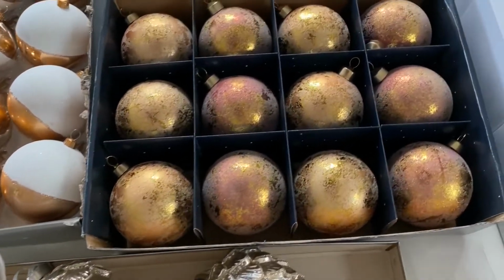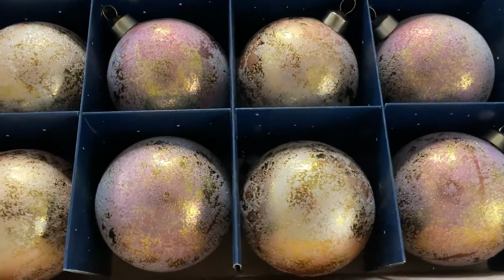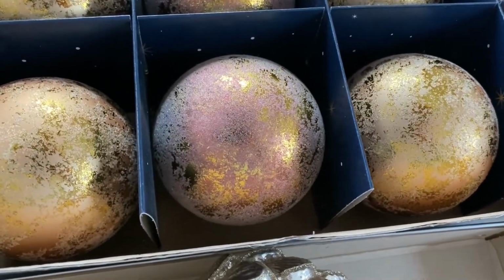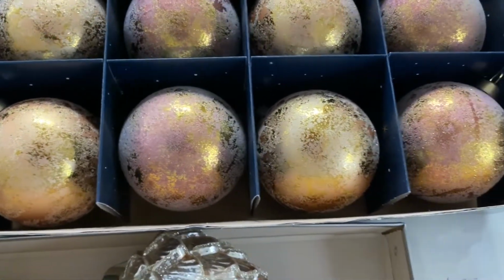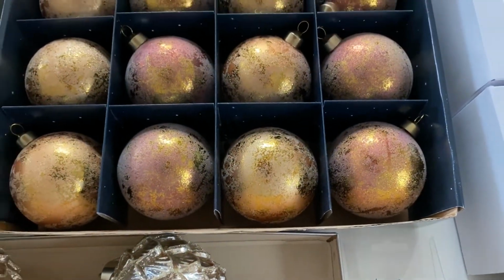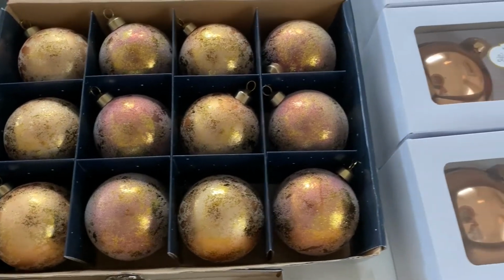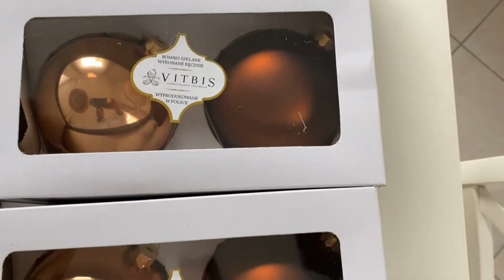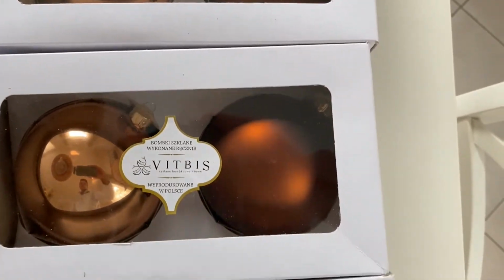Then I got an entire flat of those here. So they're kind of like a mixture of gold with a little coppery undertone, I think. Mainly, I think they're going to be nice to reflect the light, I guess. And then just four boxes, very traditional ones, just a little bigger ones, real glass ones again, kind of like all copper and bronze tones.